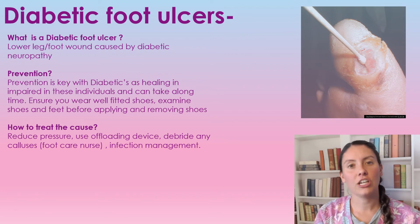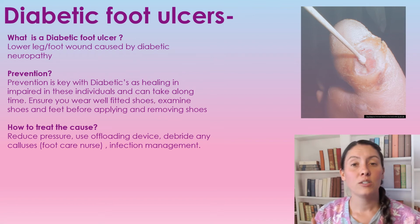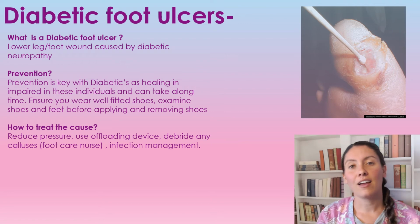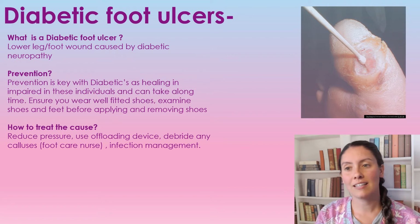I definitely suggest for diabetic patients to be going to a foot care nurse to have toenails done and calluses removed on a monthly basis. So how do we treat diabetic foot ulcers once we have one? So prevention is number one, treating it number two.